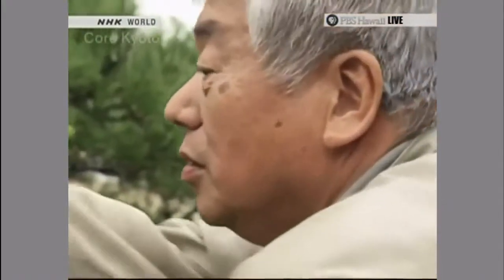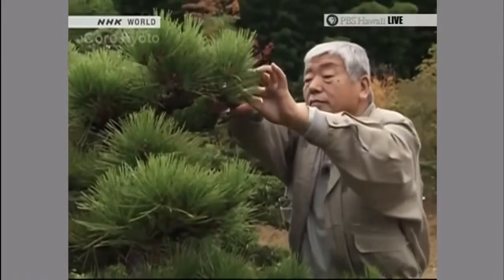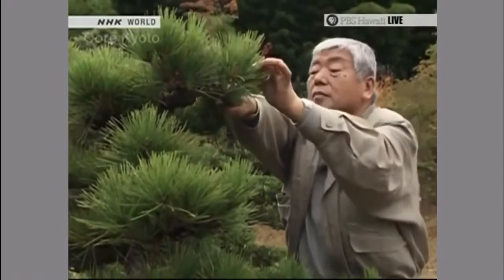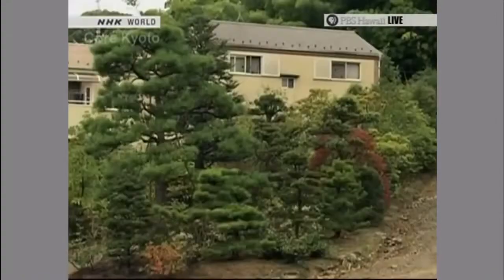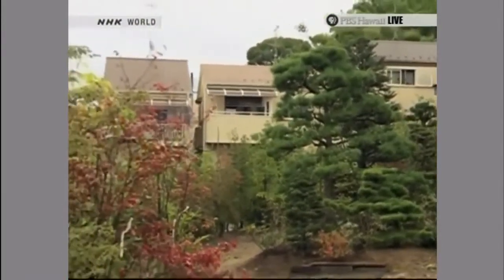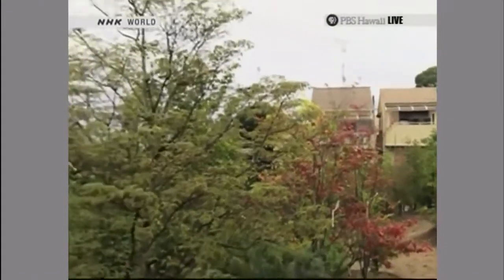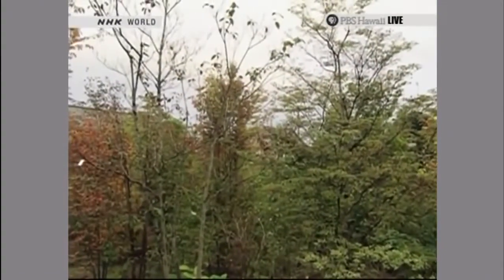Pruning the branches can stifle a pine's growth. A nurseryman's skill lies in his ability to nurture trees to fit the size of Kyoto Gardens. Wild plants growing in the mountains cannot be replanted in gardens as they are, because they will wither soon if their roots are not tended properly.